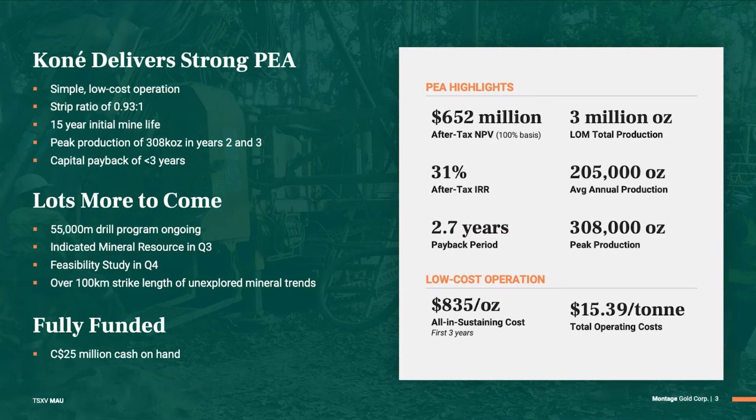On slide 3, you'll see really a summary of what the PEA is looking like. So very positive financial metrics, an NPV of just over 650 million at a $1,600 gold price. Life of mine production around about 3 million ounces. We do think we can increase that a bit as the drilling continues. And I think the key here is that the project is very simple. The ore body is very simple. It's very wide. The strip ratio is very low.